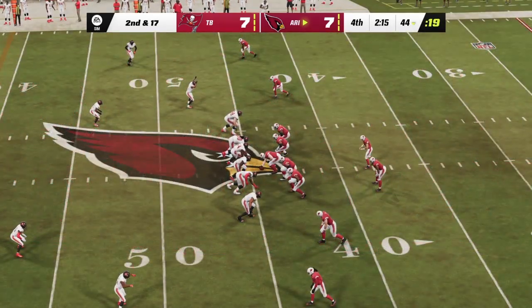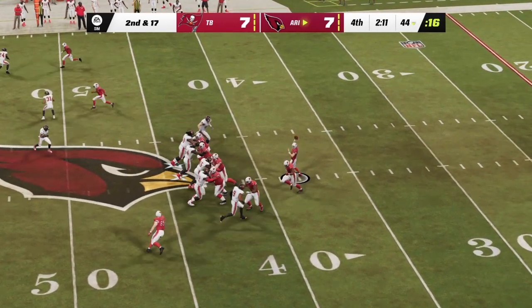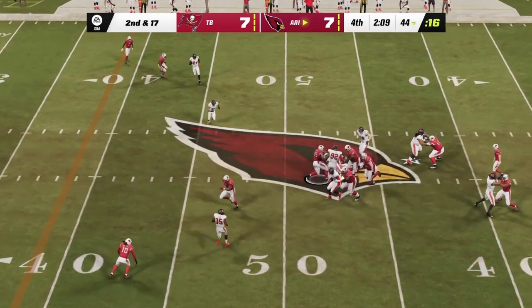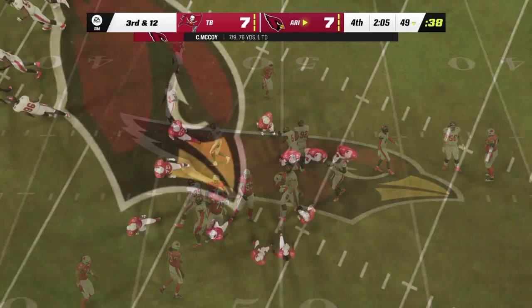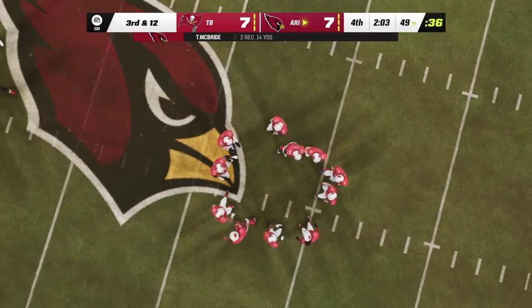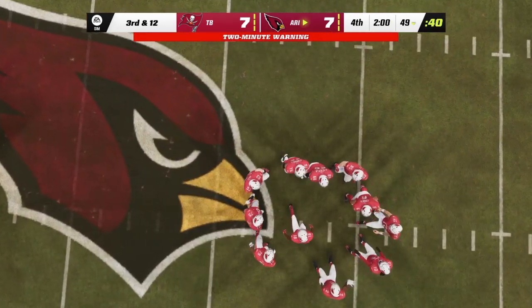They don't need to run another play here before the 2-minute warning. Let's see if they do it anyway. Another try after the first down sack. McCoy. And after the nice stiff arm, the next wave swarms in quickly for the stop. So 5 yards here, 5 on the play. And they'll be facing a 3rd and 12.